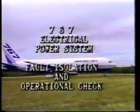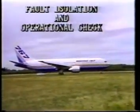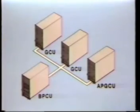This program is designed to introduce you to fault isolation on the 767 electrical power system. Fault isolation is provided by built-in test equipment, commonly referred to as BITE. The Bus Power Control Unit, or BPCU, and the 3 Generator Control Units, or GCUs, are individually responsible for isolating fault conditions and storing the results in non-volatile memory.